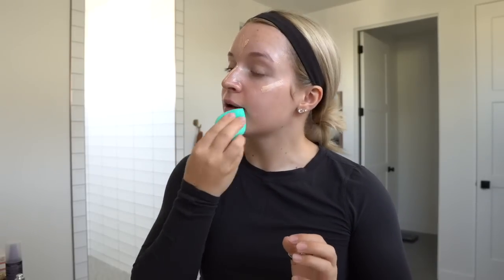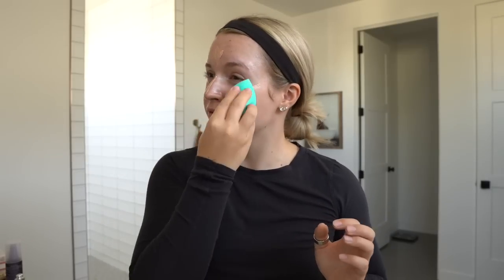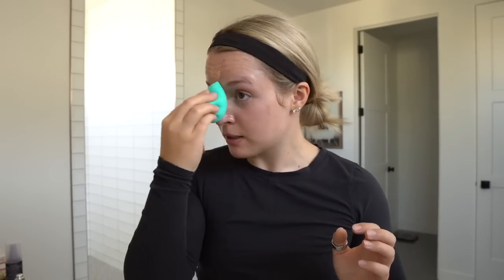Again, Kelli Ann influenced me to buy all of this stuff. These are on Amazon, and you get a pack of, I think, 6 for less than 10 bucks. So you'll just blend that out. Honestly, I think the hardest part is blending, and I always used really crappy beauty blenders, but these make it so much easier.